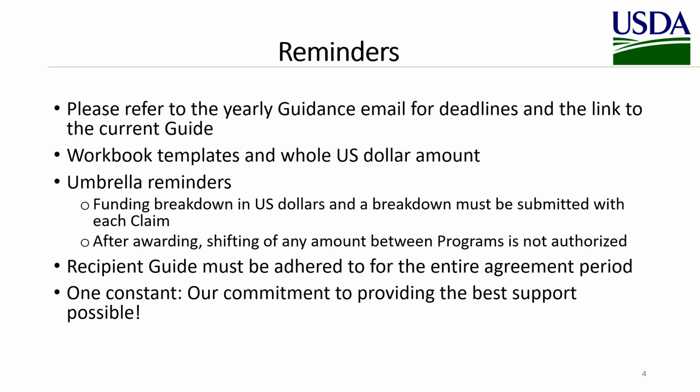Your organization is expected to adhere to and comply with all of the policies and procedures outlined in the recipient guide for that fiscal year throughout the entire agreement period if you receive funding from VS Field Operations. Finally, we want to reiterate our commitment to providing you with the best support possible.